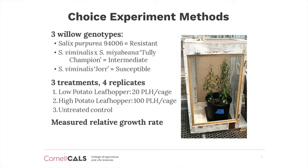In the choice feeding experiment, there were 3 different treatments. For the low and high potato leafhopper treatments, I released 20 and 100 adult potato leafhoppers, respectively, into each cage. After 24 days, I compared the relative growth rate of each treated willow genotype to a control that was not exposed to potato leafhoppers.